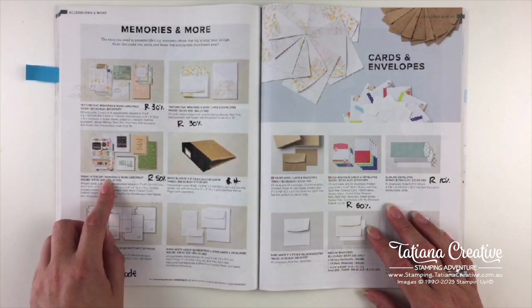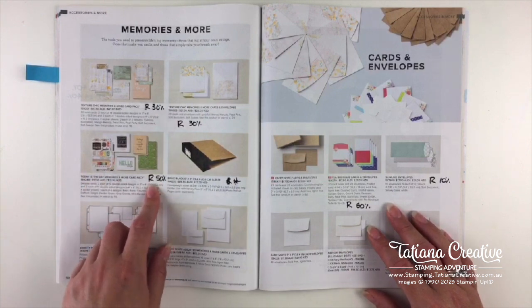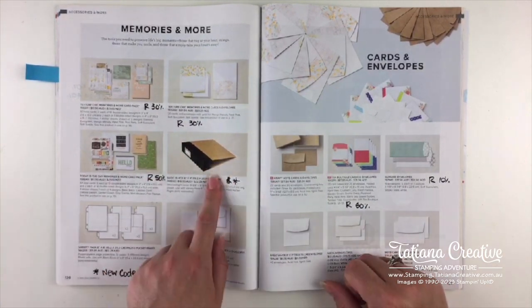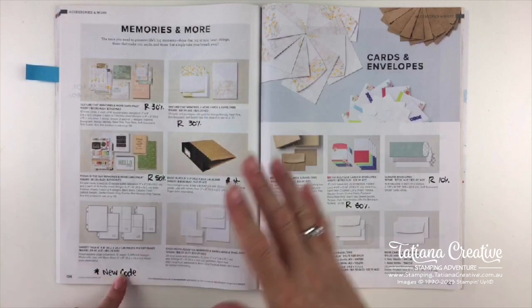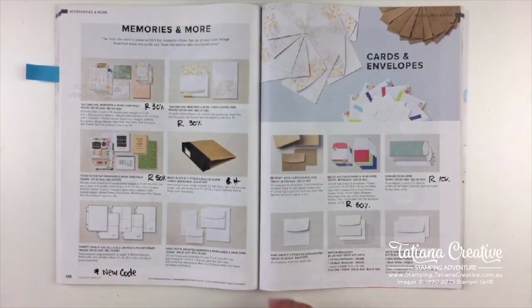Today is the day Memory and More card pack will be 50% off. The basic black album is being reconfigured, so this particular item code will be retiring, but there'll be another item looking similar, but maybe manufacturing processes have changed, and that will have a new code.